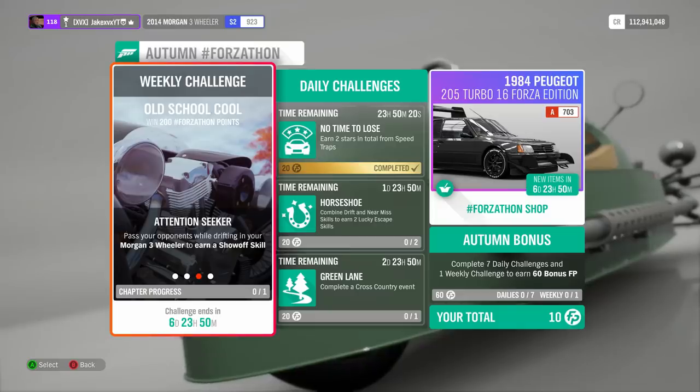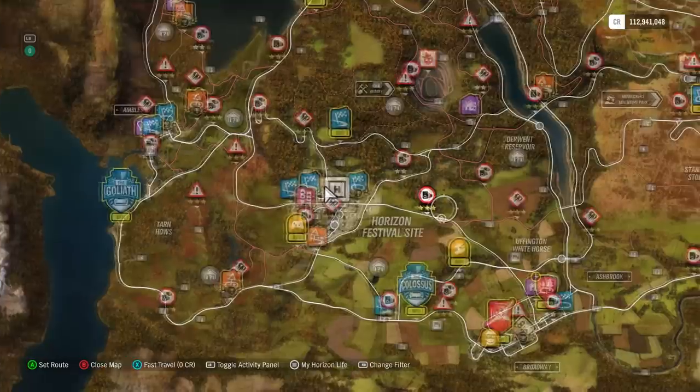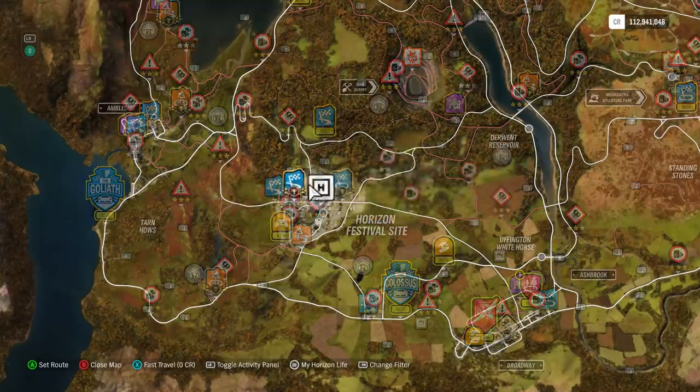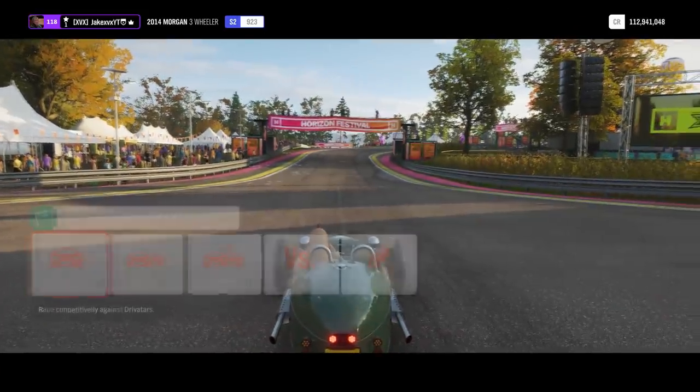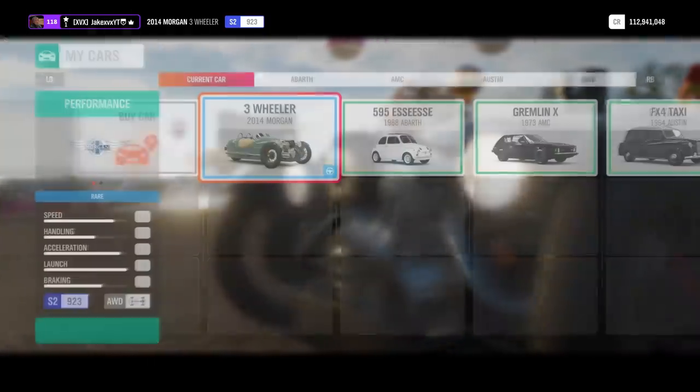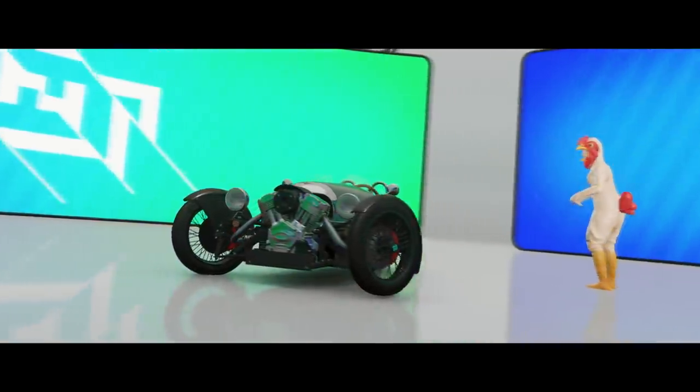The third one is pass your opponents while drifting in your Morgan 3-Wheeler to earn a Show-Off skill. And this one's actually in the name. You have to pass someone in a race while drifting. And to be honest with you, this one's not that hard either. I would recommend doing the Horizon Festival Sprint at the festival, going into it, setting your difficulty to the lowest, making a custom blueprint with only small cars, such as the 3-Wheeler and the Reliant.